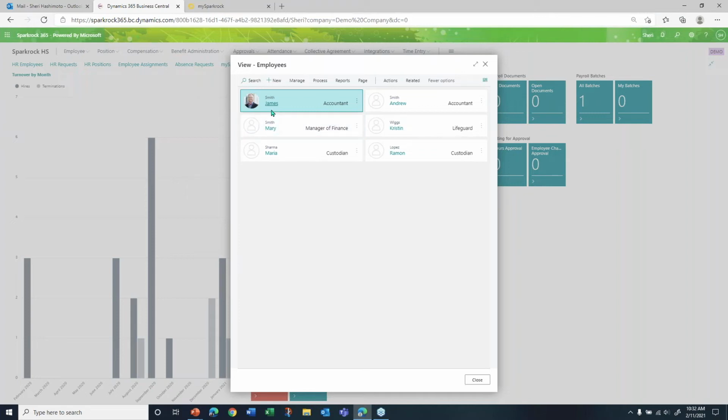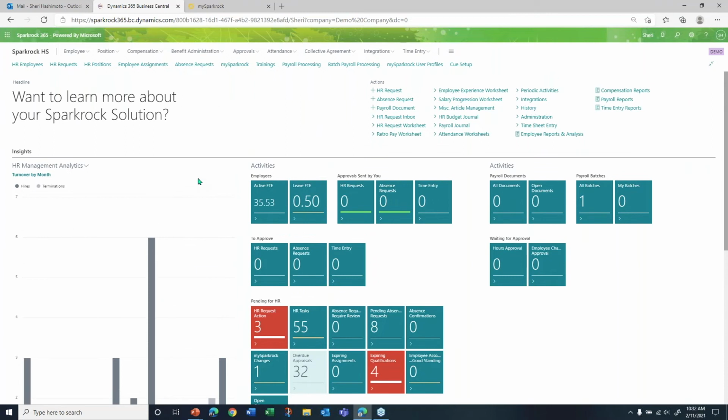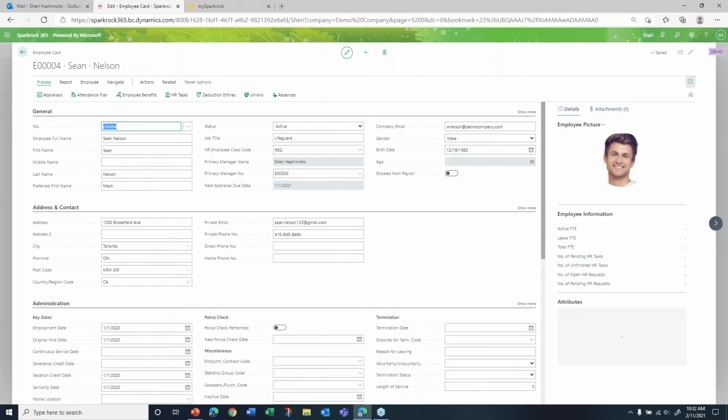Now from here, I can also go into the employee master if I wish, and that's a great segue into where HR spends a majority of their time, and that is in the employee master. So the HR employees is where you access your employee master information, and you can have this nice tile view, or if you prefer, you can turn it into a list. It's up to you.